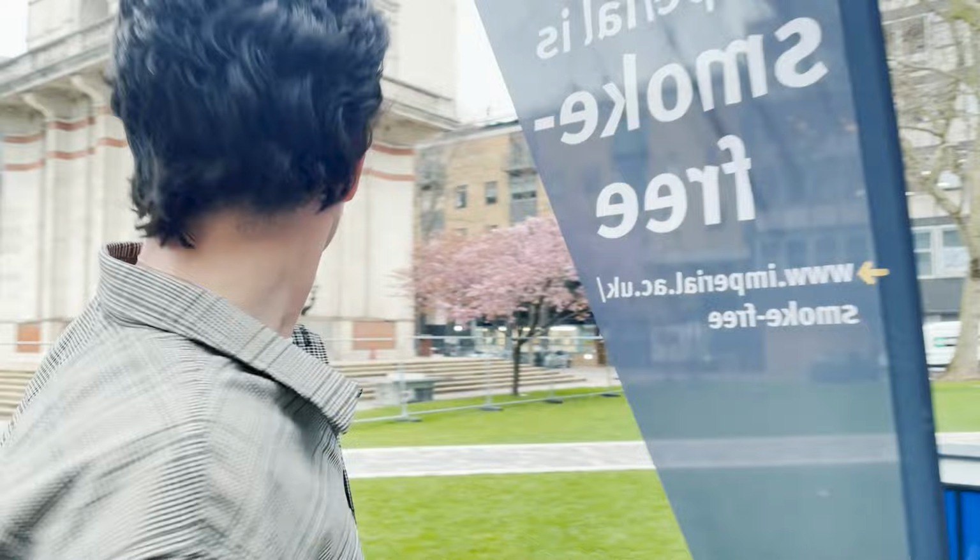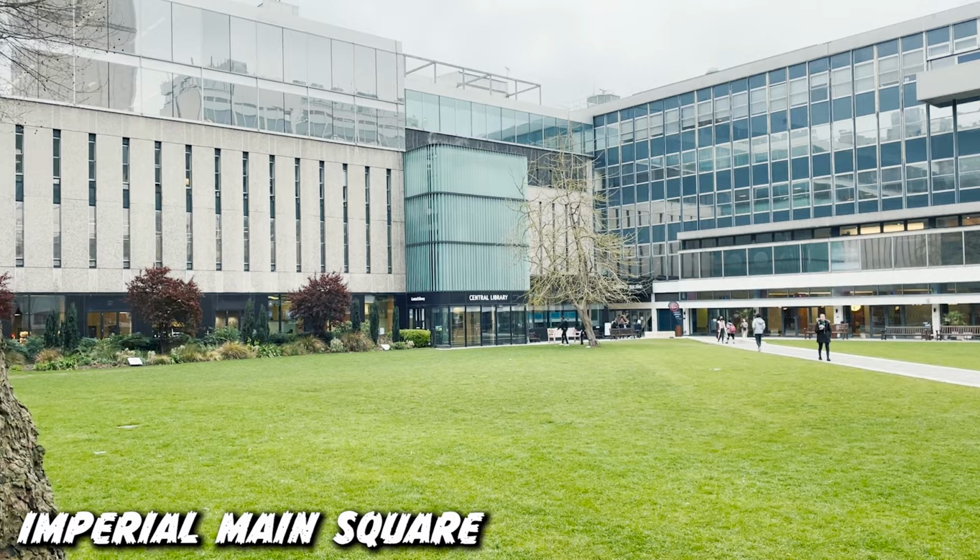Alright, so today we're taking a look at the Imperial College London campus. First up, Imperial College seem to have their own Taste Imperial food van, which I think is quite an interesting thing. Hopefully the food's discounted. We're in sort of the main square right now. You've got the central library right down there. Looks very modern, high activity today.